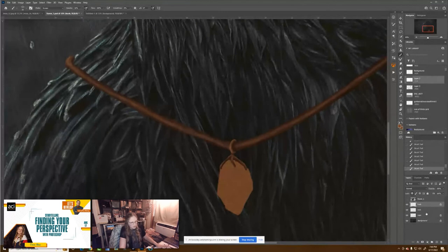Okay. And then let's go into our rock. And same thing, let's lock our layer. Give a little lock on it. And let's start with our multiply. And we want this up top to be a little bit darker than the bottom part.